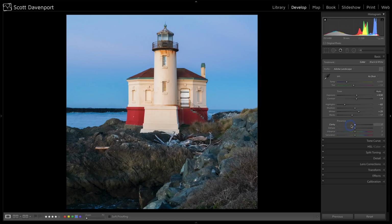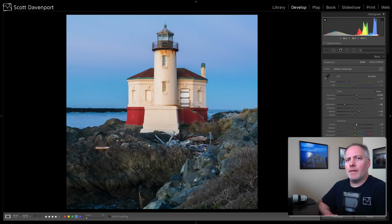Let's try general clarity for the scene overall. And I'll be gentle with this, as I will add something more specific into the rocks, probably with a paintbrush. That's all that's going to be needed there. All right. Okay, another thought, and this will be a good test of the color range masks in Lightroom.